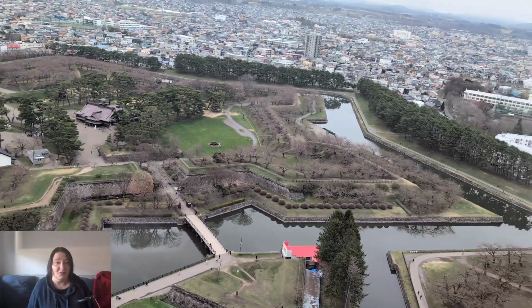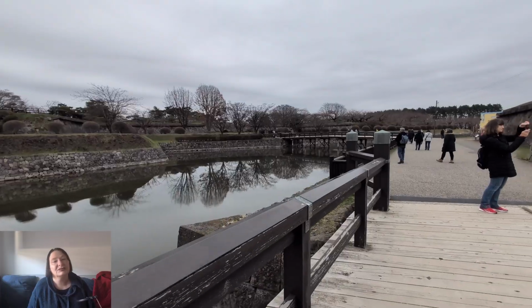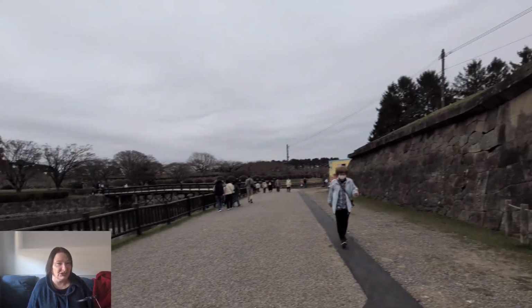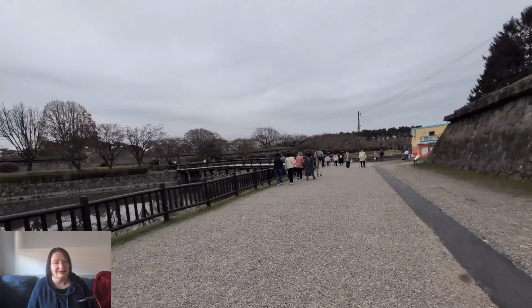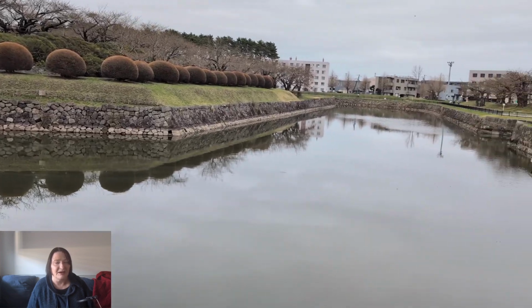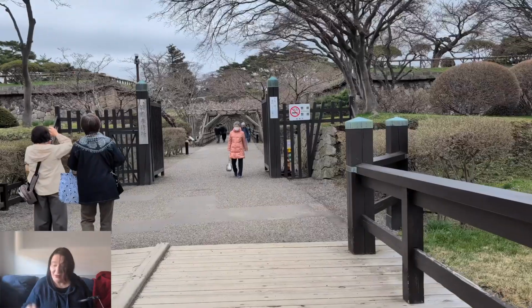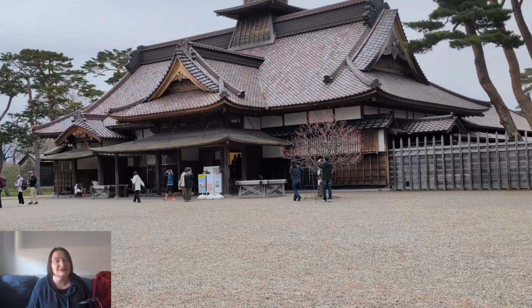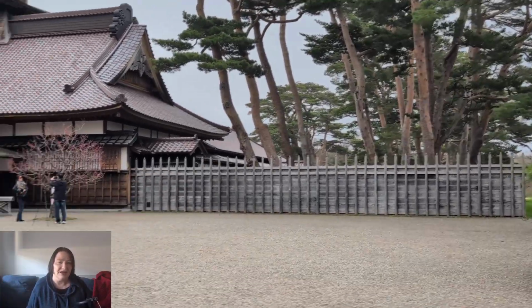Over 1,000 cherry trees were planted here. So in the height of the cherry blossom season, which is generally early May, this park is absolutely stunning. I can imagine how good it was. We weren't there for the peak, but it was really lovely. Right in the middle of the park is the former magistrate's office, and there's a number of buildings and statues. This is really nice walking around. We enjoyed that.